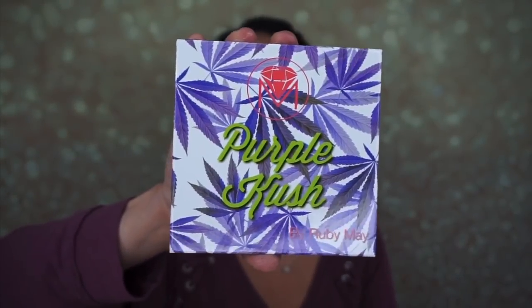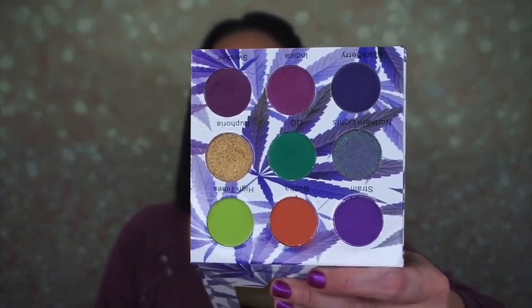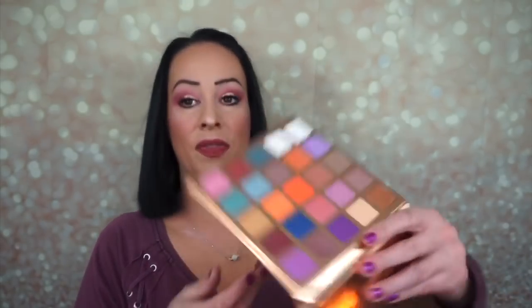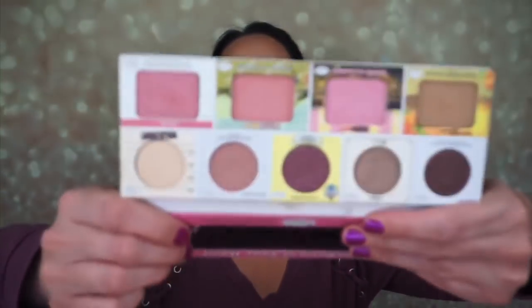This is the Purple Kush by Ruby May. I got this in a Tribe Beauty box. And here are the shades. I didn't grab for it very much. I got this Lorella 25 eyeshadow palette. I forget what the box is called, but I got this one. Then I got the Balm Volume 2 in an Ipsy, and it looks like this.